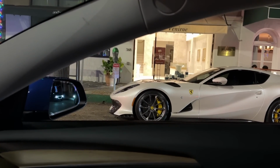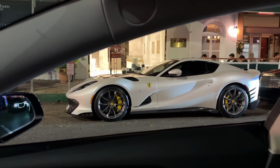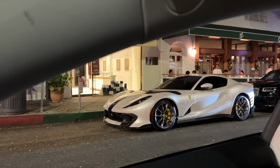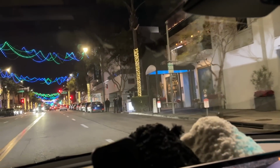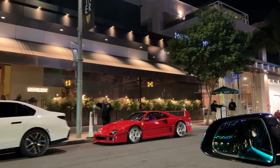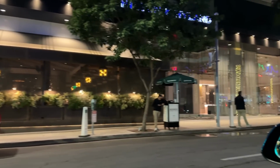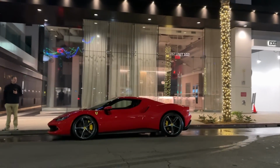Looks like all the exotic cars are coming out on Thanksgiving night. Look at this. The A12 Competizione is out again. 2 days in a row. First the CGT, and now this. Nice. So the F40 was actually at the Mastro's Valet earlier, and I guess they just moseyed on over to the Novikov Valet here. That is such a good looking car. OG F40. And we got the new 296, also by Specialty Carcraft, or owned by Specialty Carcraft.